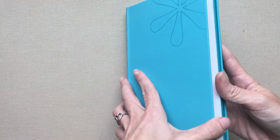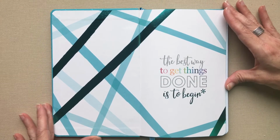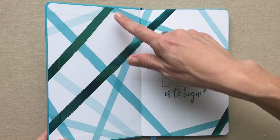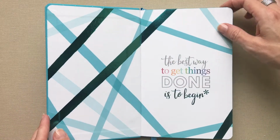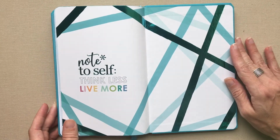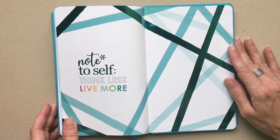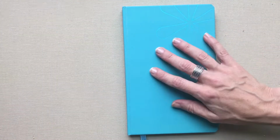This is the best part of the notebook, in my opinion. When you open it up, each one has contrasting different colors of these ribbons. I think that's what she calls them, but I could be wrong. They're on the front and the back end pages, and I just think it's beautiful. It's really pretty. And I think that it is 5 by 8.